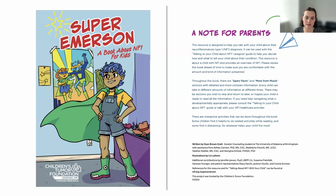This resource is about a child with NF1 and provides an overview of NF1. Please review this book ahead of time to make sure you are comfortable with the amount and kind of information presented. Throughout this book, there will be Spark Facts and More from Moxie sections with detailed and more complex information. Every child can take in different amounts of information at different times. There may be sections you wish to skip and return to later, or maybe your child is ready to read all the information. If you need help navigating what is developmentally appropriate, please consult the Talking to Your Child About NF1 guide or talk with your NF1 healthcare provider.